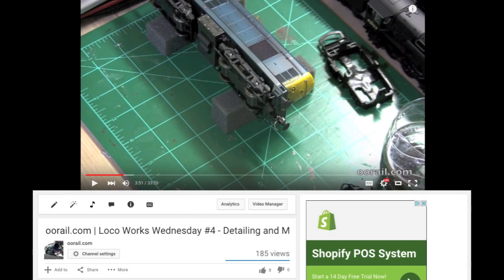On Wednesday, we produced our fourth rendition of Loco Works Wednesday. This was a couple of different detail repairs. Here you can see we were repairing a Class 20 Bachmann diesel. Had a broken buffer. We also did a repair on a HST and added details to a BDA bogey booster, so that video is worth checking out.